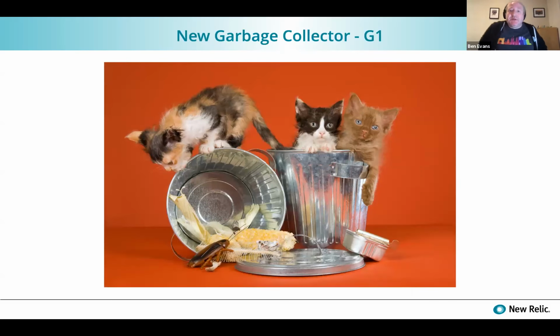Related to this, of course, is the new version of G1. I've got an entire deck about Java 11 presented with cats. So this is the G1 slide. And I just realized there's actually a terrifying plastic cockroach as part of the set dressing here. I hadn't seen that before on this slide, which is just frightening for this time of the morning.